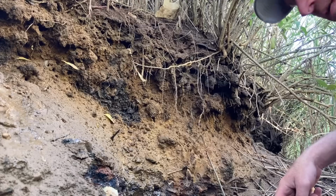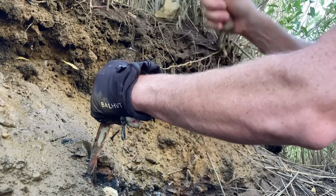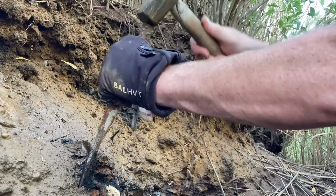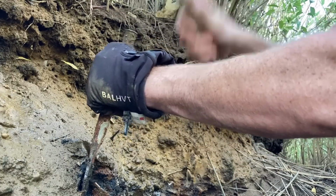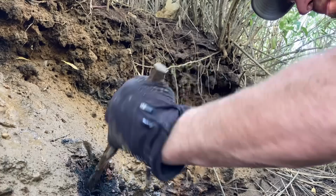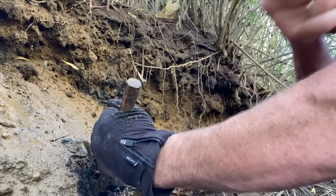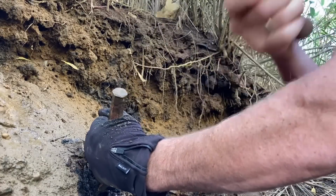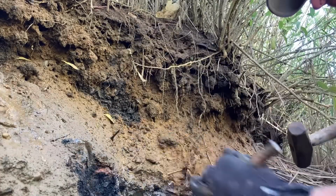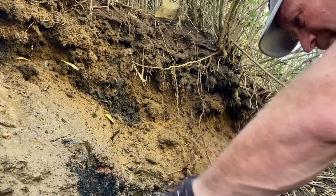Now I just have to make sure I'm not chiseling right into a bottle. So I'm going to do a little bit and kind of work it loose. Hopefully pieces will come off in big chunks, and that's when you'll see if there's any bottles sitting in there. Yeah, kind of like that. Let me see what's hiding underneath. There might be a little bottle there.